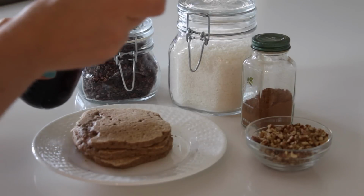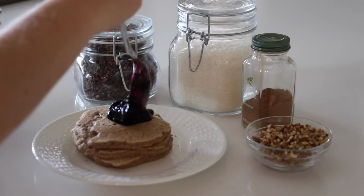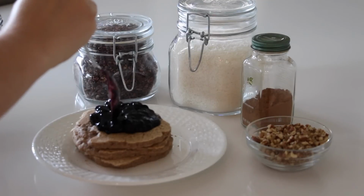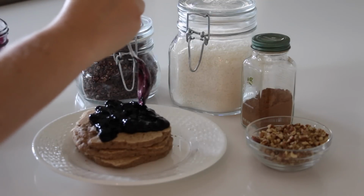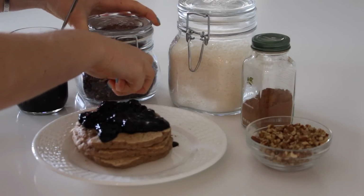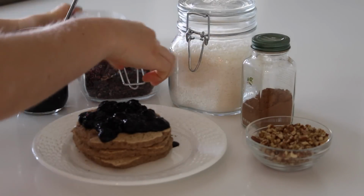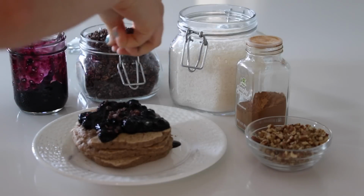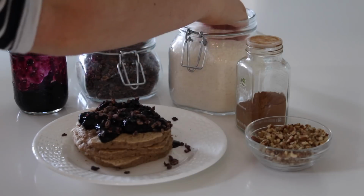But this time, I topped my pancakes with homemade blueberry syrup, cacao nibs, coconut, cinnamon, and walnuts. Other great options for sweet pancake recipes are sliced bananas, other fruit, and maple syrup, of course, or any other kind of sweet syrup you like. If you ask me, I say pancakes go good with anything.